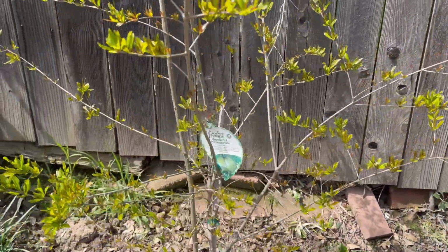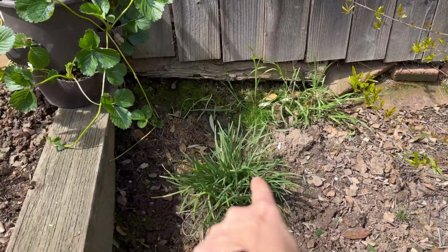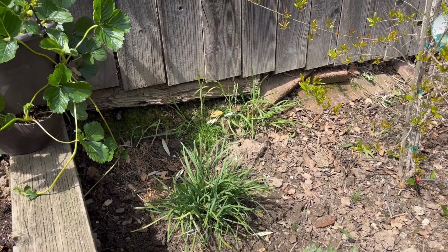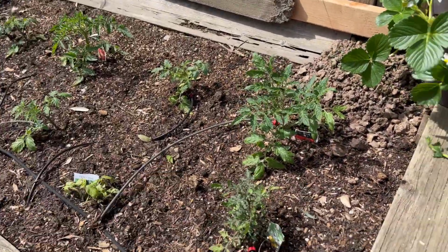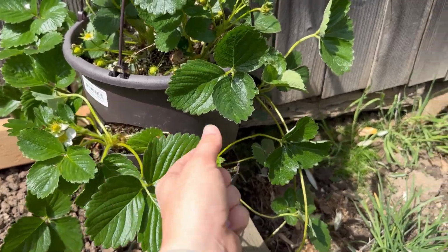Then we have the pomegranate. It's looking beautiful. Then I have some ornamental onion, I think. And the reason I planted it is to kind of make sure that the bad guys are not eating my veggies and stuff. I'm not sure if it's gonna work. This is from Costco, and we've always had such a success with it.